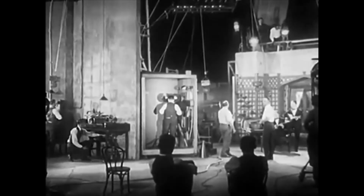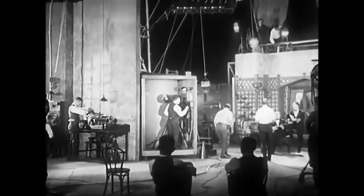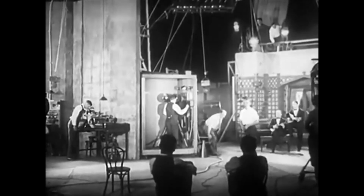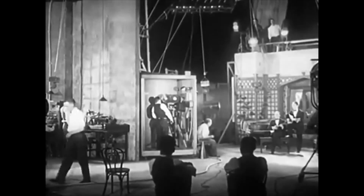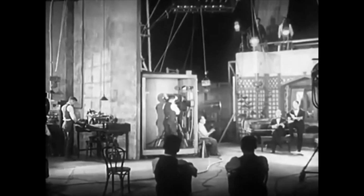The Vitaphone trademark logo is still seen after 1931, even with optical prints. It's just kind of Warner Brothers standard. This is a talkie production, or this is a synchronous sound production. Even when it didn't actually use the Vitaphone, it's still a Vitaphone production.